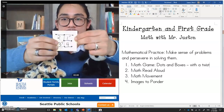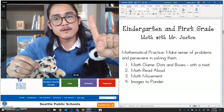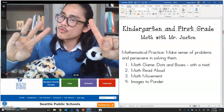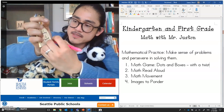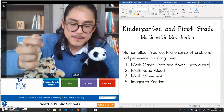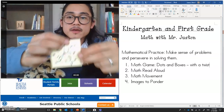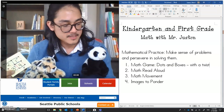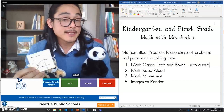Panda, let's count how many you have. Panda, you have 1 and 3. Let's count that. 1, 2, 3, 4. Panda, you got 4 points. Well done, Panda. Ooh, I wrote that in Cheetah's pen. Here we go. Cheetah got 6, Panda got 4. Good try, kid. You definitely persevered. You tried and you didn't give up.